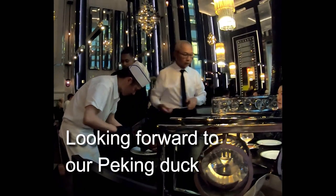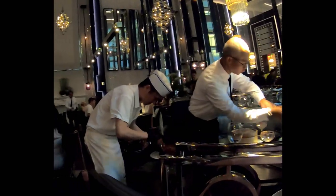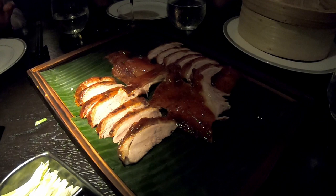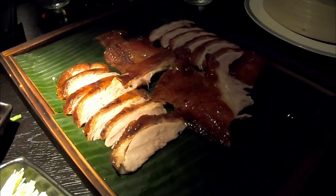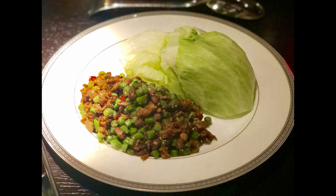The Peking duck is a classic here, and it's carved table side. The meat is succulent, tender, and not too fattening. They also use some of the meat to do a refreshing duck lettuce wrap, better than P.F. Chang's chicken lettuce wrap, if you ask me.